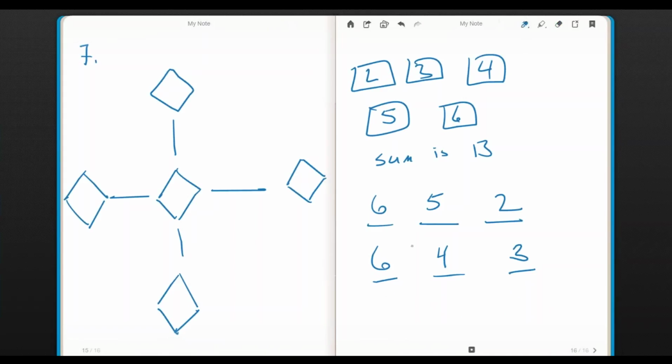And if I went all the way down to 4, of course 4 and 3 and 2 would be the biggest I have, and that's just not big enough to make a sum of 13. So these are the two options that I have. 6 is going to be in the middle because it's used in both of them.